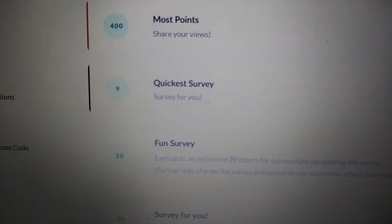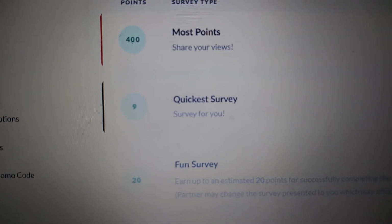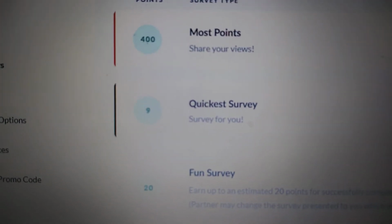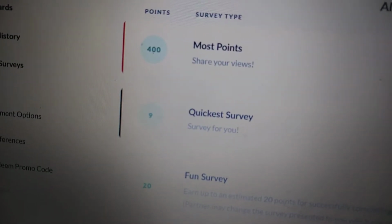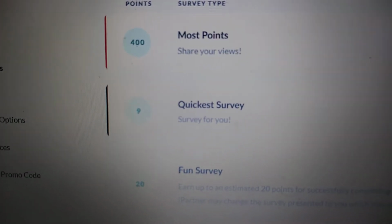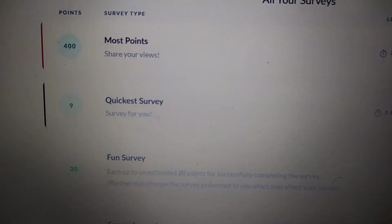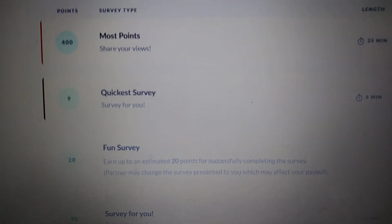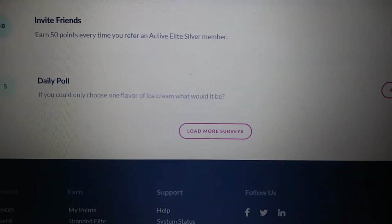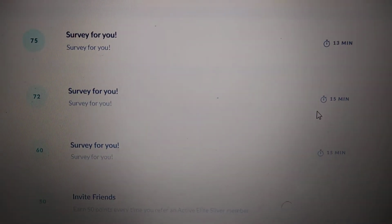The quicker surveys change from time to time, basically hour to hour. Quicker survey, that's 9 points, a 5-minute survey. That's probably the lowest I've seen. They do have ones on here like 40, 50 cents for under 10 minutes. All the quicker surveys are 10 minutes and under, so just keep that in mind. And they just kind of put the rest of the surveys down here. Look, fun survey. Just scroll down, you'll see load more surveys because they have lots of them to do.